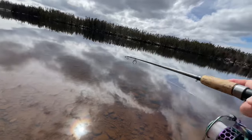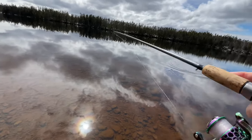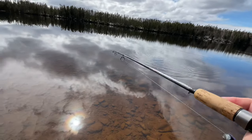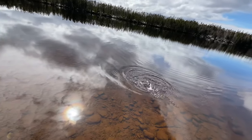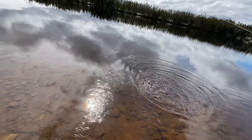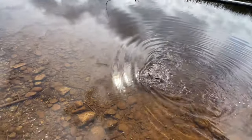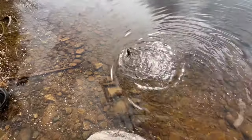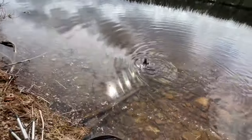Hooked up, guys. Feels like a solid fish. I think it's a brookie. Oh, it is a brookie. What a brookie. Look at those head shakes. What a fish, guys. What a fish. Look at that trout. Oh, man. What a fish.